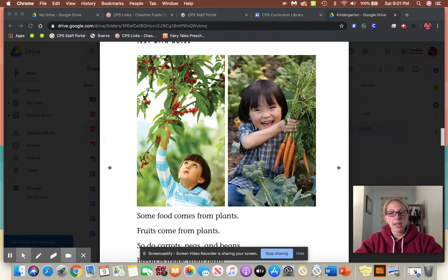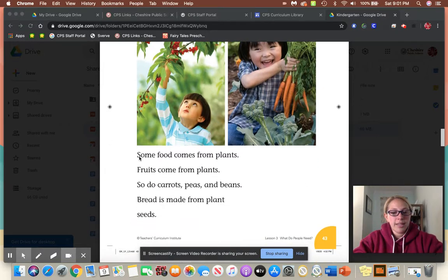I'm getting ready to plant some in my garden, so hopefully I don't have to go grocery shopping as much for fresh produce. I can grow it in my garden. Some food comes from plants. Fruits come from plants. So do carrots, peas, and beans. Bread is made from plant seeds. It's very interesting.